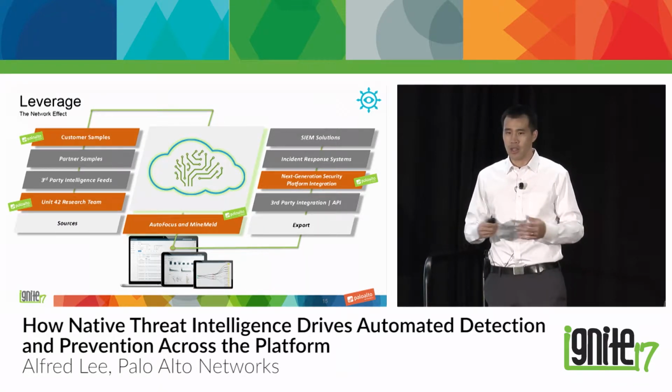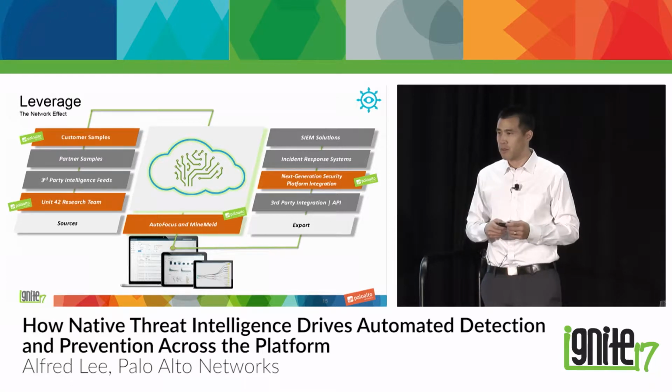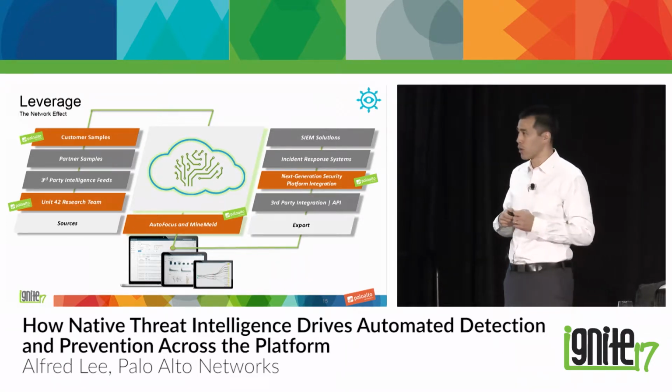And the key here is that it's cyclical, it's highly automated with outcomes to be able to block attacks that are happening on your networks. And so you don't have to be the first one to get hit by something, but you're the beneficiary of everybody else's visibility and everybody else sending things into Palo Alto Networks.